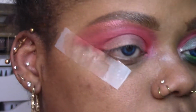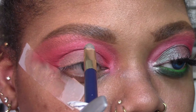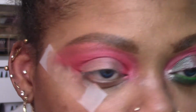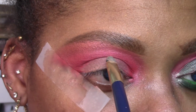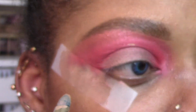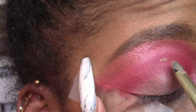So what I do is I look straight ahead into my mirror, and you can see the fold of my eye is very prominent. Like I have a really serious fold there. And so what I do is I want my crease to start above that fold. If I cut my crease in my crease, it's going to disappear, and you won't really see that effect of the crease being cut. So I make sure I have concealer on the tip of my brush, okay? And I tap it right there. That's now the arc of my cut crease. And then I'm going to try to nicely do this.